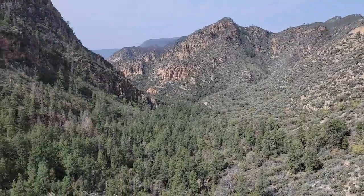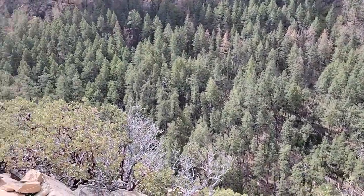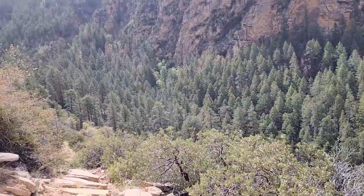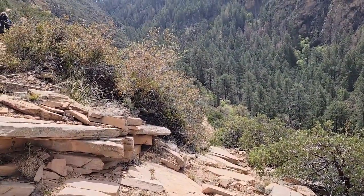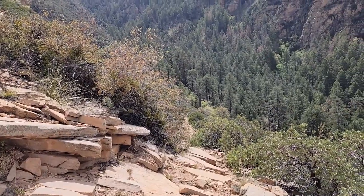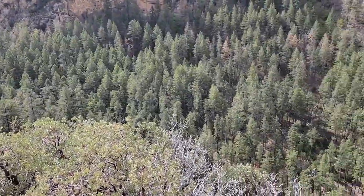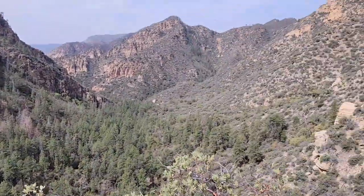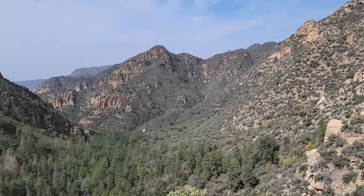All right, we made it up to the first switchback on the steep climb. So the trail pretty much goes straight up for just a little ways, then you start to switch back. That's your first view. Big view. Nice and cool.